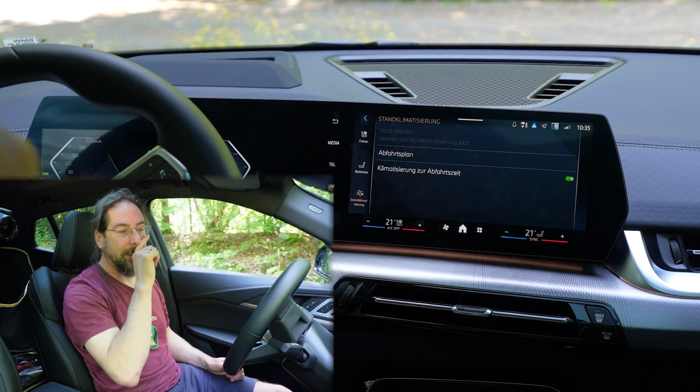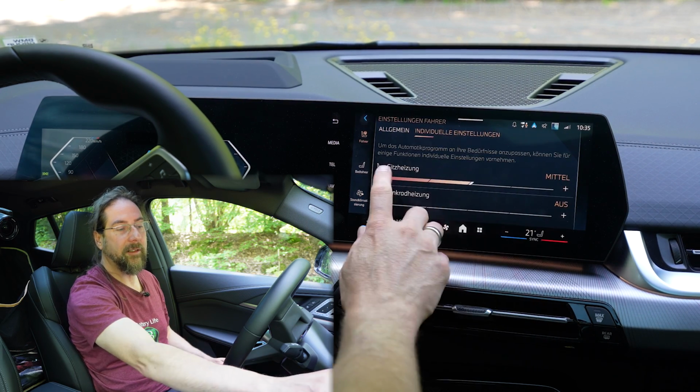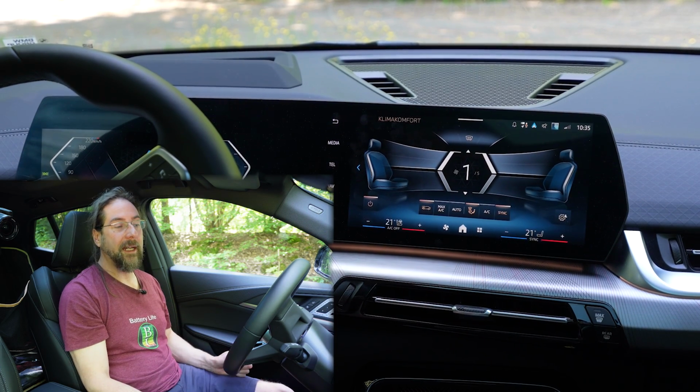And I think that is extremely cool. And you can adjust it how it should be. So for the driver, I can go in here and I like the seat heating in middle and steering wheel heating in middle, and of course the seat ventilation for other cars will be there as well.